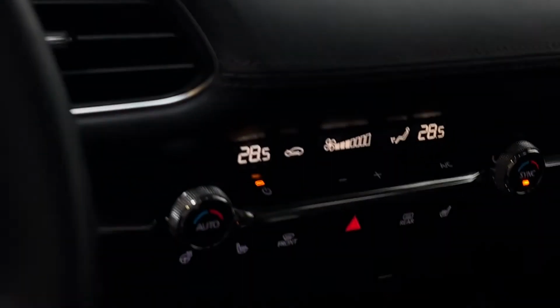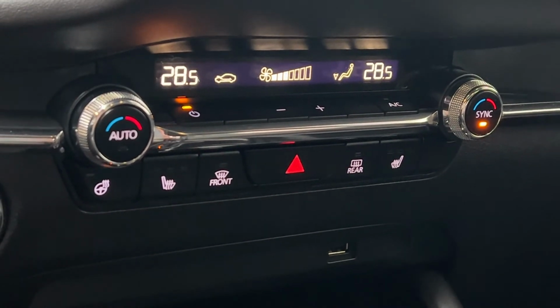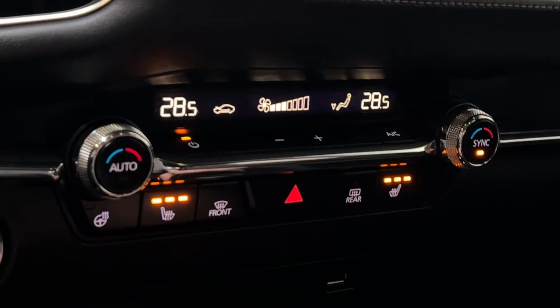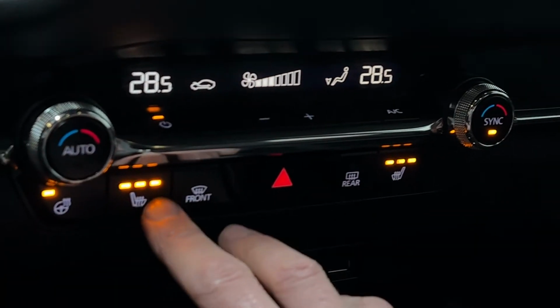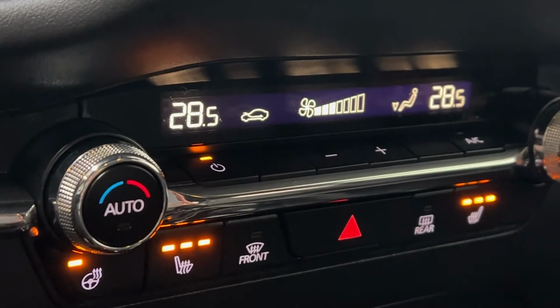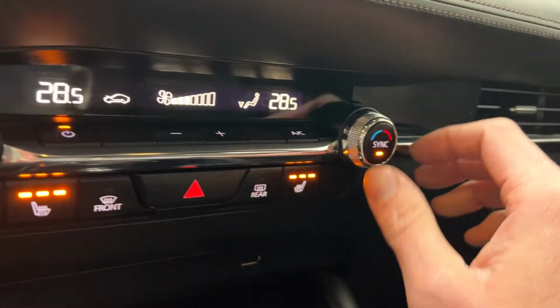And now going down to the climate control here, you do get the dual zone climate control with your auto and sync air, the heated seats for the driver and passenger, as well as the heated steering wheel. So very awesome different features. 3-level setting there, nice and easy to control. All very sleek design here as well. As you can take a look, you do have all that chrome that goes all the way across. Very, very elegant, very nice.